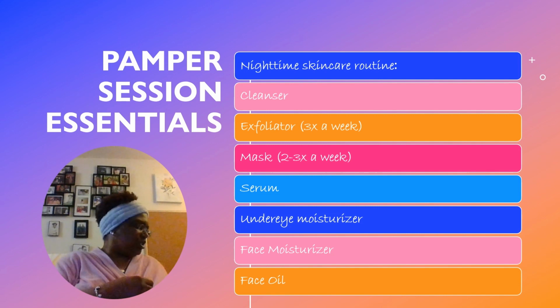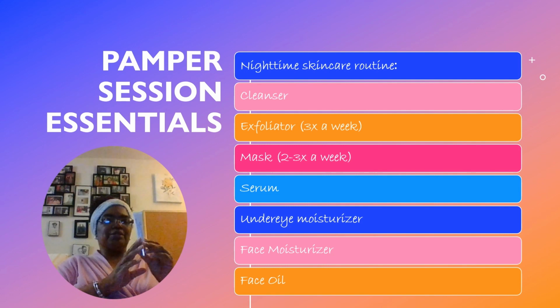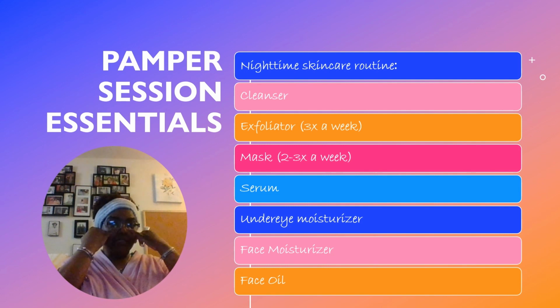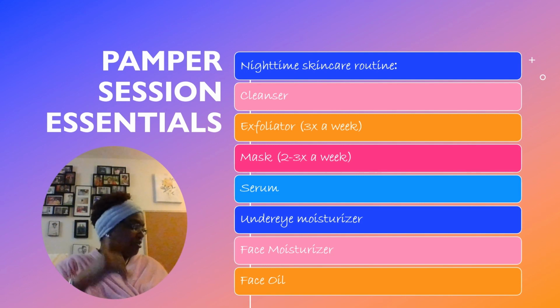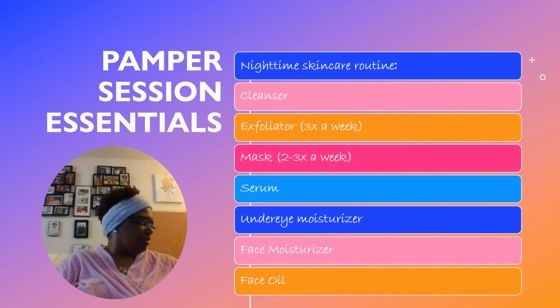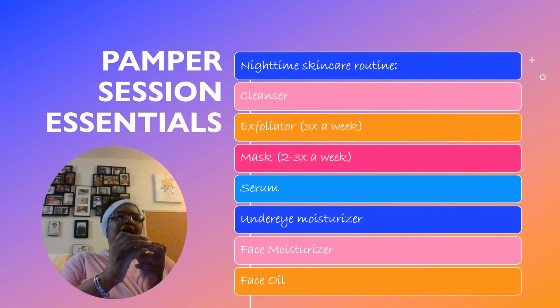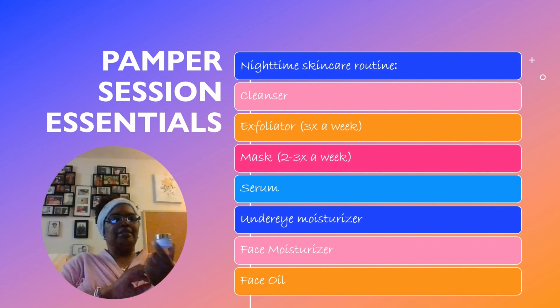For my under eye area, I have an eye serum too. This is the Eye Rise serum, again by Limelight, and it's a wonderful serum. It helps to tighten and lighten the skin under the eye. It's really good for that delicate skin under the eye. In addition to that, you would also use an eye moisturizer, and I'll show you the one that I use. My eye moisturizer is the I Believe Hydro Cloud moisturizing eye cream, and this is a wonderful cream too.